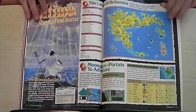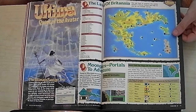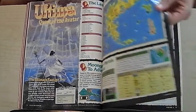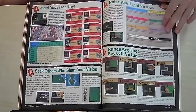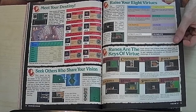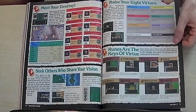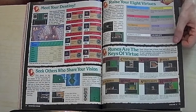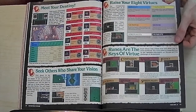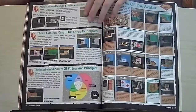Here, Ultima Quest of the Avatar, an RPG. I never played any of the Ultima games. I don't know if you guys ever played an Ultima game. Soulfire, maybe? They always trick me because I always expect them to have Dragon Quest battles because it looks a lot like Dragon Quest, but the battles are different in it. I heard this is a very good game though.